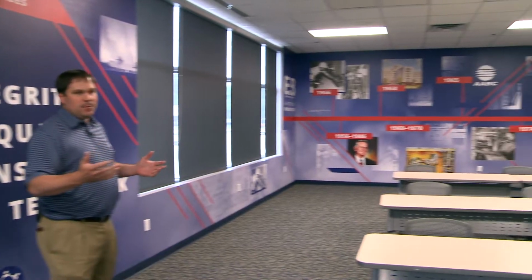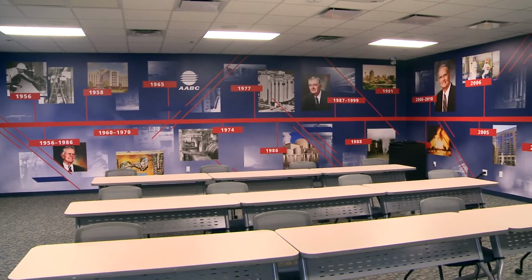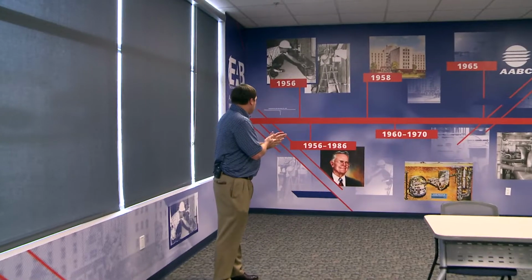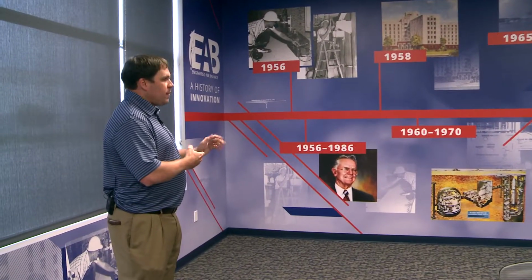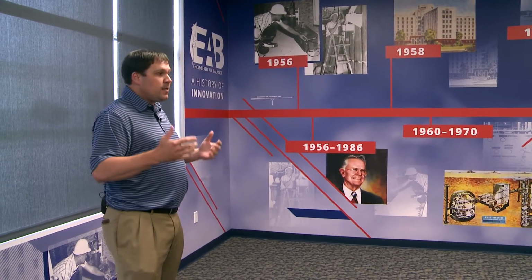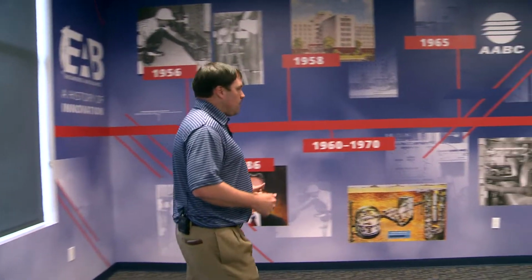What we're real proud of, and we just installed it this week, is this company timeline to give you a history of EAB. EAB is the oldest and largest testing, adjusting, and balancing independent firm in North America. We were founded in 1956, and we've had a storied history. I don't have time to go through it in detail today, but if you want more information, go on our webpage, please, or contact us directly, and we'd be happy to tell you about it.